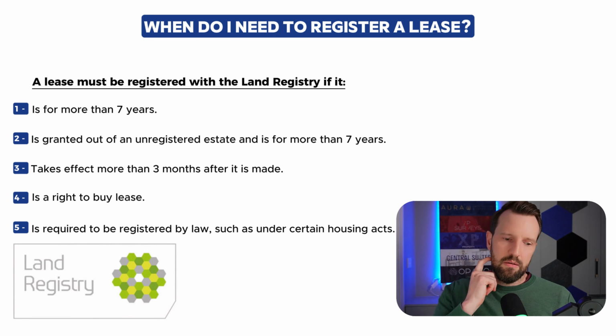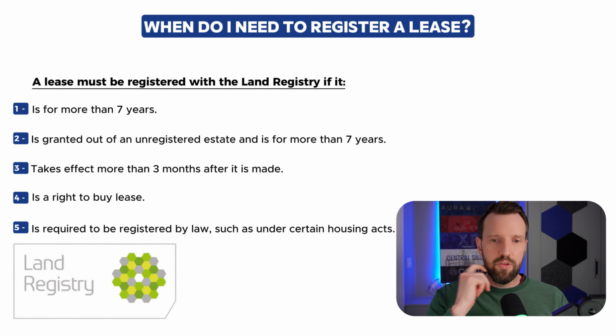For somebody that is leasing the property for over 7 years, the HMLR want to know. They want to know who's going to be in that place for that amount of time. It provides proof of ownership and priority against other interests. And basically, it makes it easier to sell, assign, or mortgage the lease later. And as I've just mentioned, from a mortgage perspective, it's really holding us up.